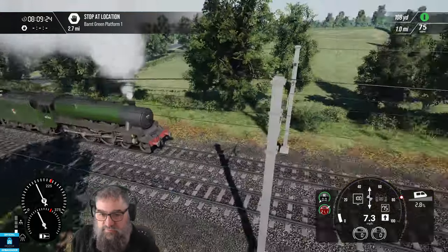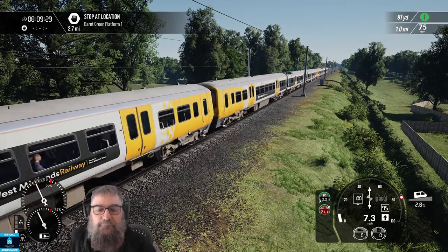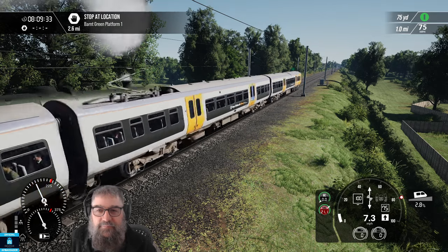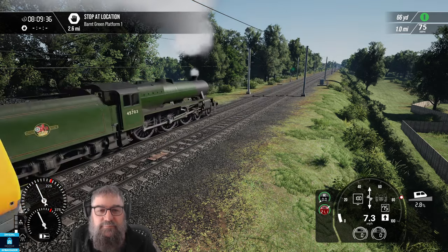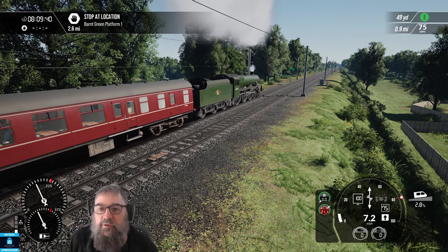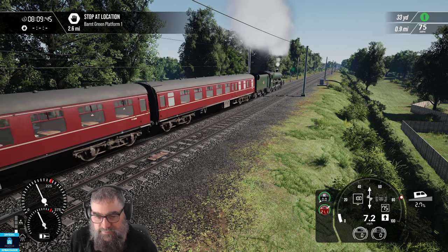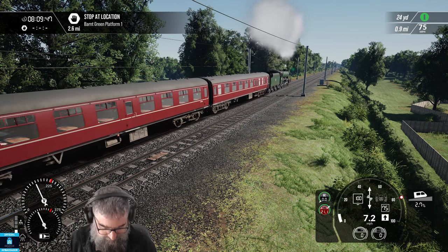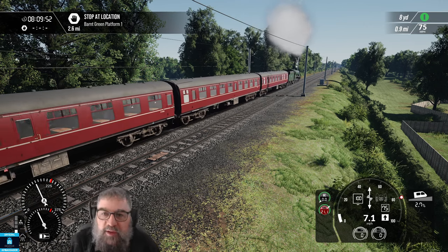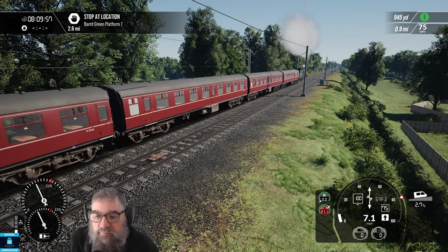Here is an 8F, sorry, a 323. What did I say again, 8F? It's kind of funny. Little 323 winging its way down into Bromsgrove. The 323 is, of course, the stock train for this route. Apologies, just grabbed myself a lozenge. After streaming today, I've been talking far too much.